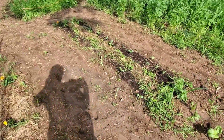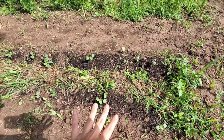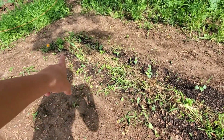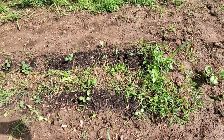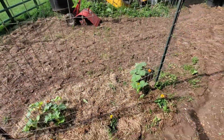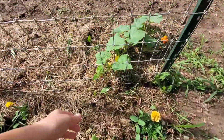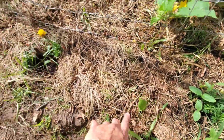My okra patch did finally start doing something. So I think there was 7 and now there's about 14, but every couple days it seems like new ones are finally germinating, so I'm not sure what it's at right now. Hopefully I'll end up with some okra. Cucumbers are starting. We finally got the fence up here. So this little guy has already found the fence. So he's tied on, and then a few more that I seeded out late.